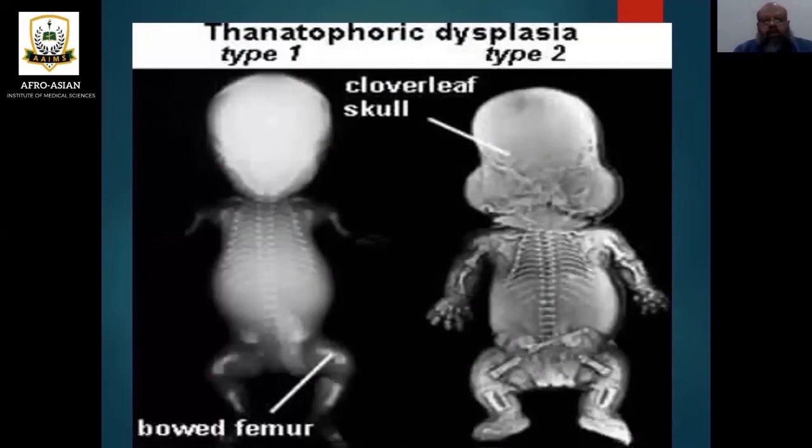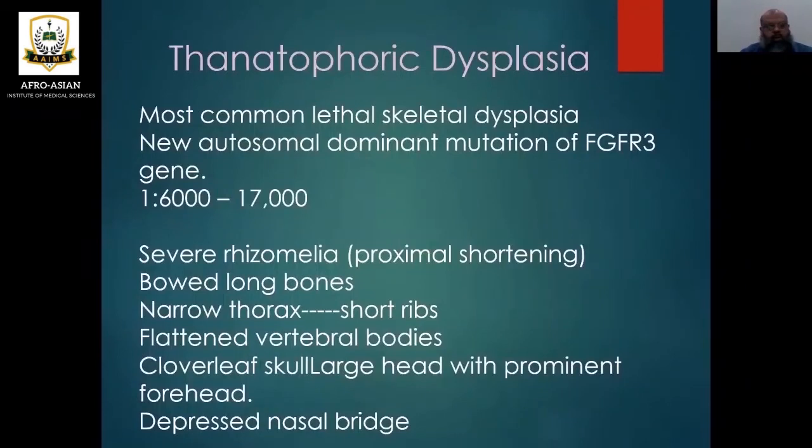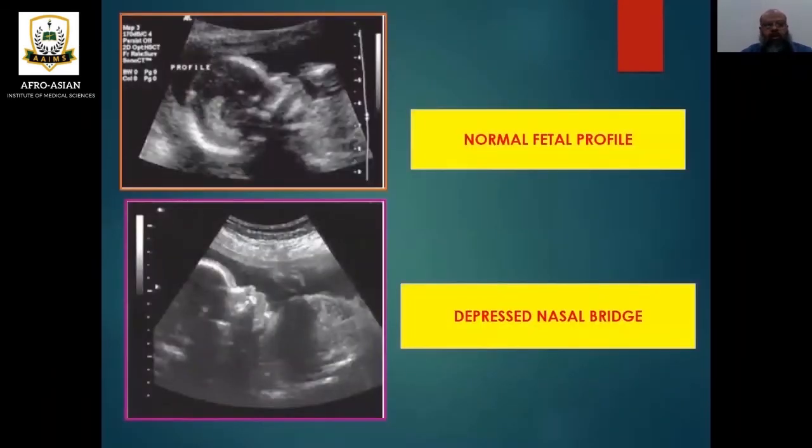They look like this. This is thanatophoric dysplasia type 1 and thanatophoric dysplasia type 2. In type 2, we get the cloverleaf-like head. In type 1, there is more bowing of the femurs. The long bones are short, and in type 2, we can get fractures of the ribs. The tummy appears to be protruding, and there will be narrow thorax, flattened vertebral bodies, and the nasal bone will be like this, depressed nasal bone.